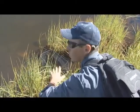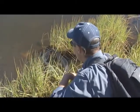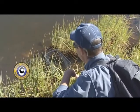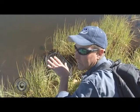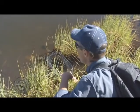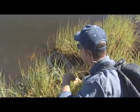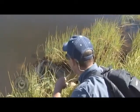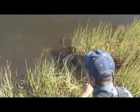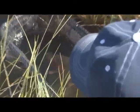Now, water's crystal clear. It's glass calm, as you can see here. And in our attempts to bring you as much cutthroat action as we can, we've traded up a few different baits here, and they really just seem to like that little marabou jig. Everywhere we go for cutthroat, they really seem to like that little marabou jig. So that's a pretty trout right there. And you know, we'll let this one go here, but what a pretty fish.